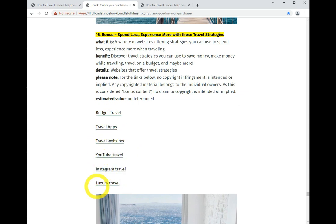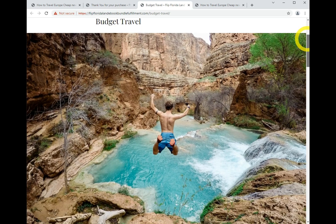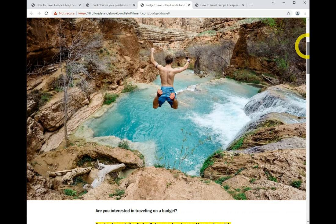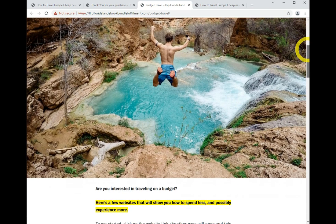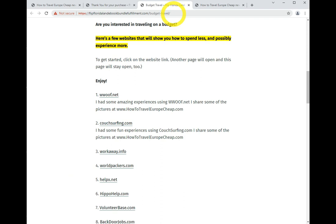Again, we're at the Flip Florida Land ebook bundle fulfillment.com thank you for your purchase webpage. There's a link to budget travel, travel apps, travel websites, YouTube travel, Instagram travel, and luxury travel. So we're going to click on the budget travel. That looks like fun, jumping into that beautiful spring or a gorge of some sort. So here are some tips of how you can spend less, experience more while traveling.